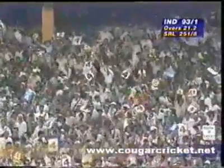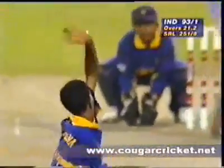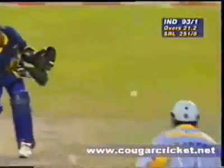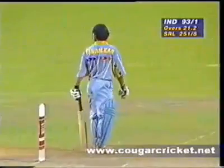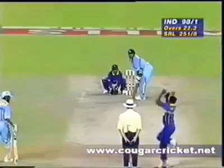Well, he's showing his class. He's shown it before in this World Cup competition, but while he's there, he's making batting look reasonably comfortable. Seems to have a range of shot for most types of deliveries, and he's making most of the running for India on his own.